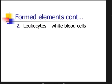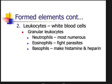Okay, so still looking at the formed elements, this bottom portion of a centrifuge tube, everything except for the plasma, right? So in that buffy coat, you would also have white blood cells, and the white blood cells are called leukocytes, okay? Leukocytes can be broken into 2 groups, granular and agranular. Granular leukocytes include your neutrophils, eosinophils, and basophils. Your neutrophils are your first responder to infectious disease. They are the most numerous type of white blood cell in your system, okay?